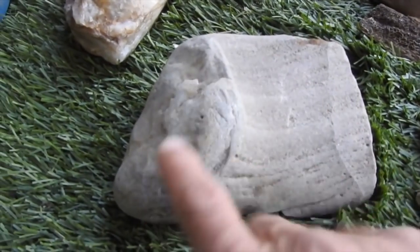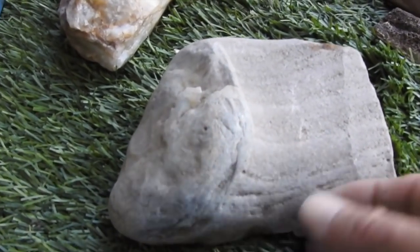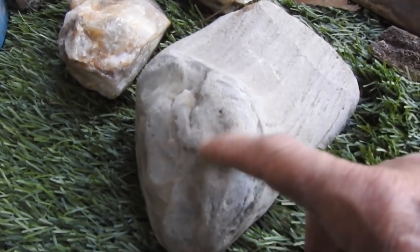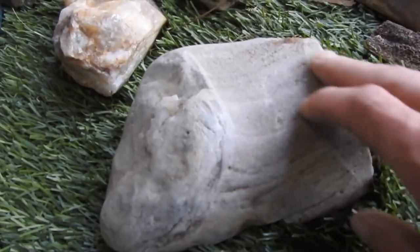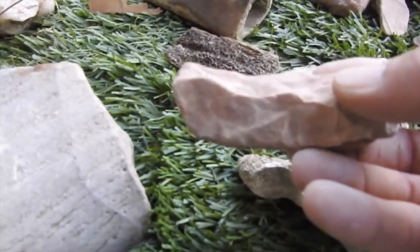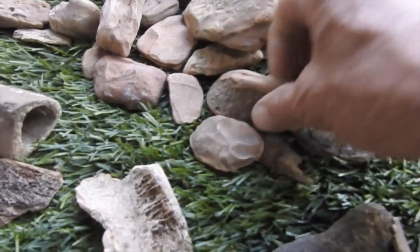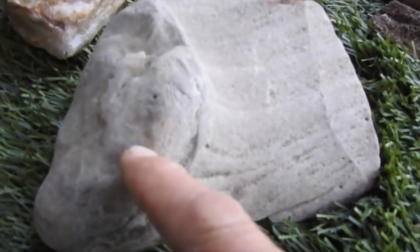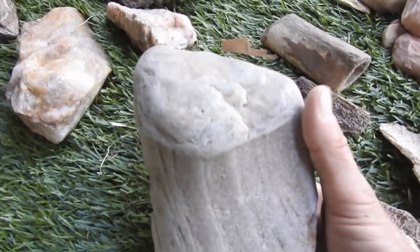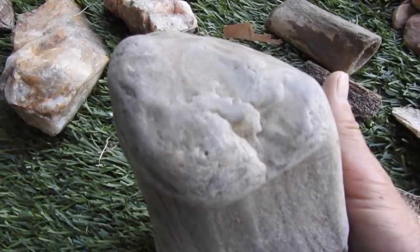So this is bone right here. It's marrow, okay? It's like the joint. And this is bone. It's stone, okay? It's just like any of this stuff here. It's no different. But this was a knuckle, a knee, an elbow, maybe part of a knuckle from a hand. But this is a pretty incredible piece.